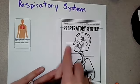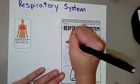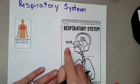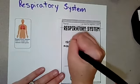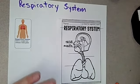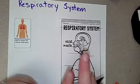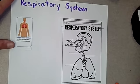All right, first, when you breathe in air, it comes in either through your nose, label that, or it comes in through your mouth. Now, if you're snoring, you're usually breathing through your mouth. If you are running, you guys are usually breathing through your mouth. Your mouth is better at getting in lots of air at once, right?